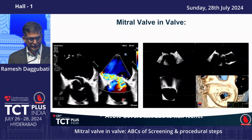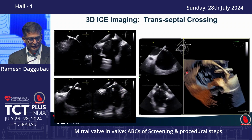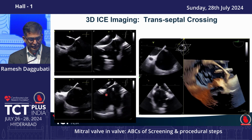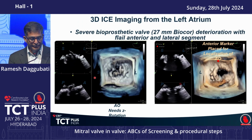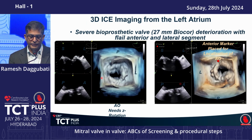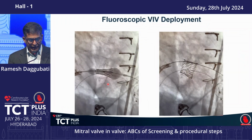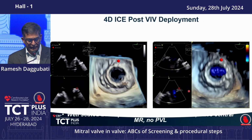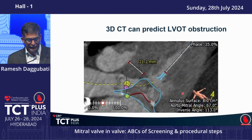So here is a patient with a degenerated mitral valve and leaflet, severe MR, and this is done under ICE catheter. As you can see with the 3D ICE, transseptal crossing, we just started using this in the Philips system. Once you cross, the ICE catheter is placed in the left atrium, so we can see very well. We now do this as standard of care for all of our left atrial appendage closures in 3 out of 4 people. Then you cross the valve, as we said, and inflate it, and with the ICE you can see that it is working quite well. The mean gradient has come down in this patient from 11.5.